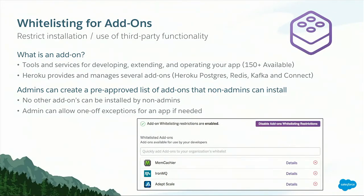Also, we have whitelisting for add-ons. With Heroku, we talked about the different runtime models and then some of the data services. There are actually 150 plus additional third-party add-ons that you can use to expand the capabilities of your application, to speed up deployment, or to speed up creation of your applications as well.